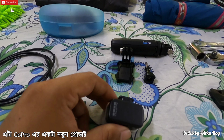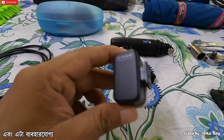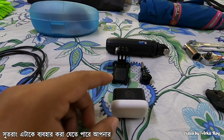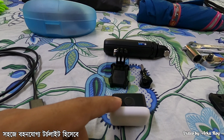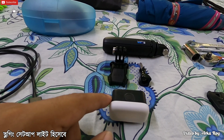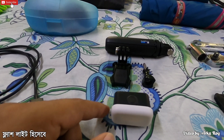So this is a new product from GoPro, you can see, and it's compatible with GoPro Hero 8 media mod. So it can work as your portable torch light, and at the same time it can work as your vlogging setup light, and at the same time it can work as your flashlight.